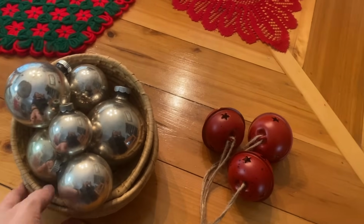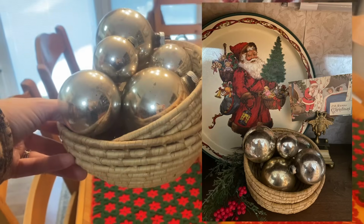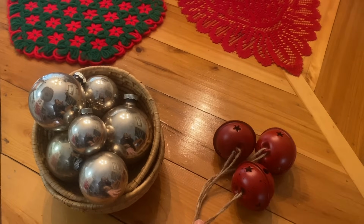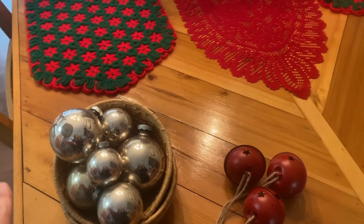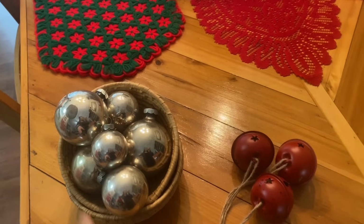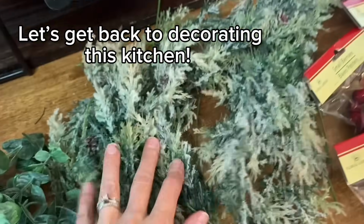But these I put in this little wicker basket and just put them on the same shelf that was in my living room that these bells went on. So I'm sure you've already seen that video and you may or may not have noticed them, but here you go. Here's my haul. All right, so let's get back to decorating this kitchen.